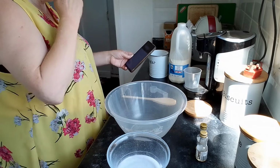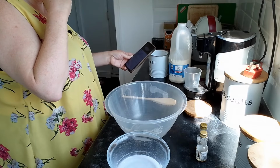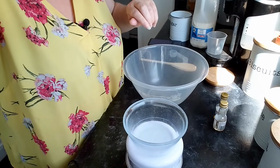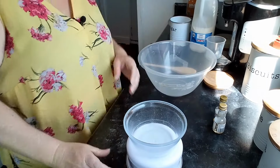So I'm going to start off. It says you need a stick of unsalted butter melted. Now, I had to Google what a stick of butter was, and it turned out it's 113 grams. So I'm going to weigh it out straight into a basin that I can put into the microwave and just melt it. So let's bring you back down, see what we can see here.